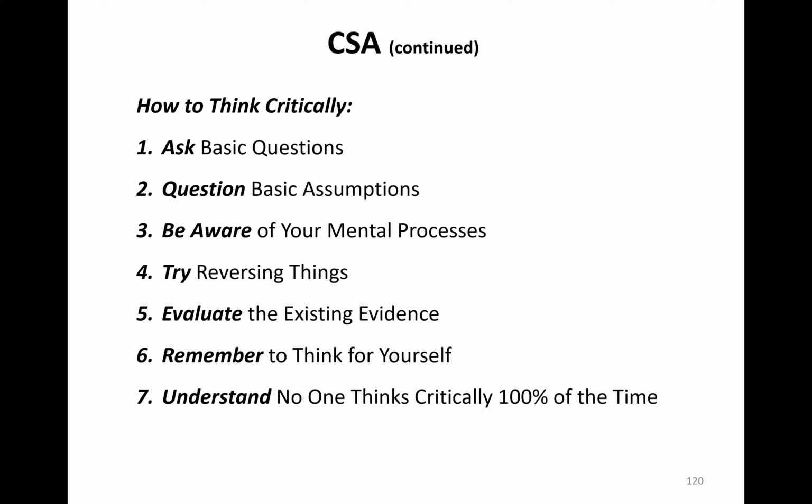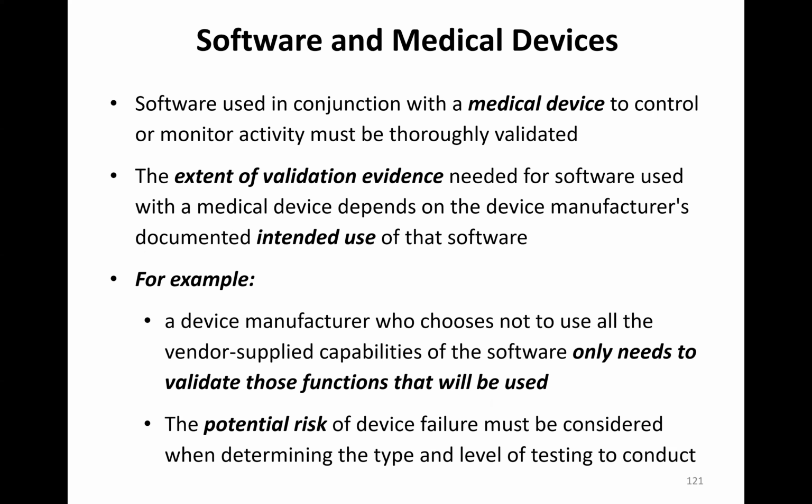So what's critical thinking? You ask questions, question assumptions, don't take anything at face value. Be aware of your thinking. Try to think of things from different perspectives, so you make sure you've thought about all ways. Evaluate existing evidence. You may have a lot of vendor evidence that you can use. You can't use it per se just as it is and point to it during an inspection, but evaluate what's out there and see how you can leverage it and use it. And remember to think for yourself and know you can't do it 100% of the time.